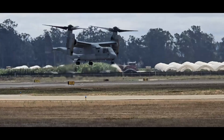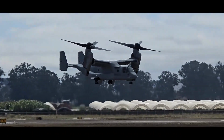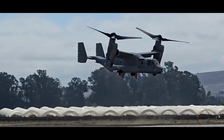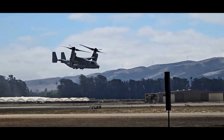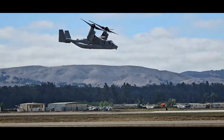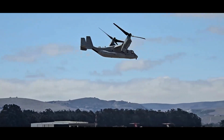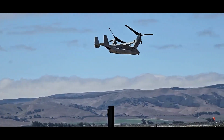And there they go. So as they come forward, they'll bring the nacelles a little bit forward, dip the nose like a helicopter, and as they accelerate, they'll bring the gear up, just like that, and you'll see the nacelles slowly rotate forward. And on maximum performance, we can go from 100 all the way to airplane mode in under 12 seconds.